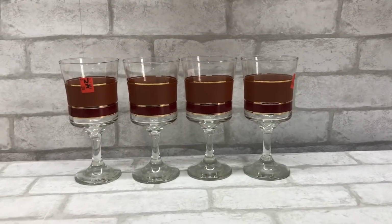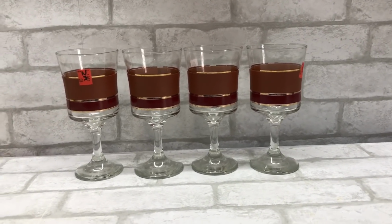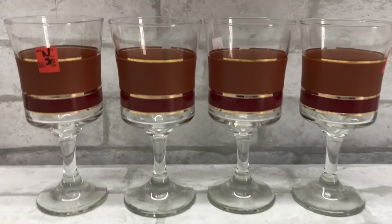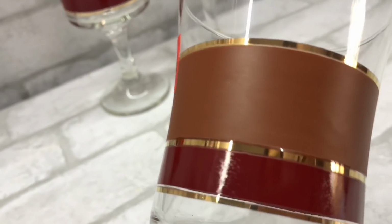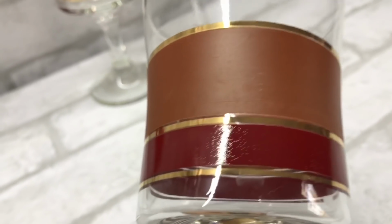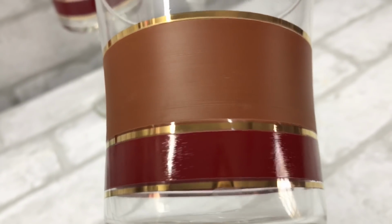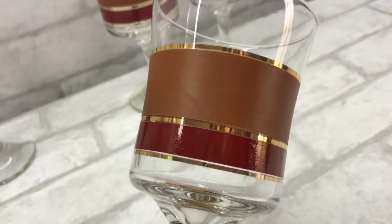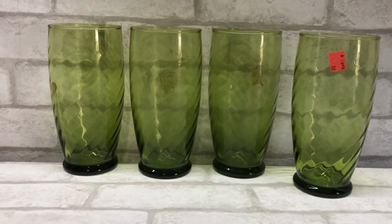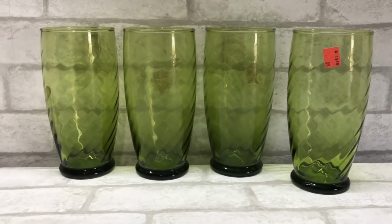These are vintage. I did do a little bit of research while I was in the store just to make sure that it was worth picking them up, and once I realized I could put them in the shop, I was just all for it. So I can't wait to polish these beauties up and get them in the shop for you guys. Just look at that gorgeous color. It's darker than a peanut butter brown with that gloss burgundy. Oh, that's just so pretty. And then that gold pinstriping, just beautiful. Love that.